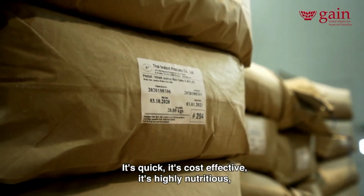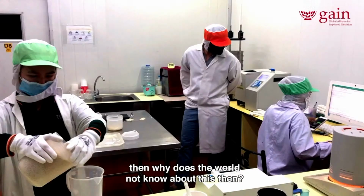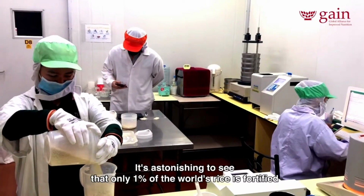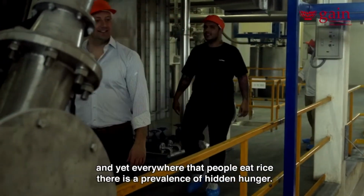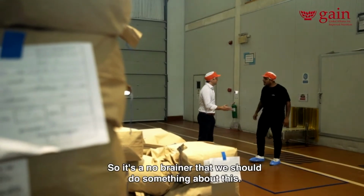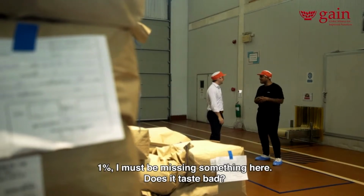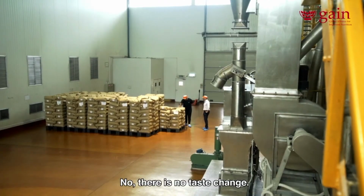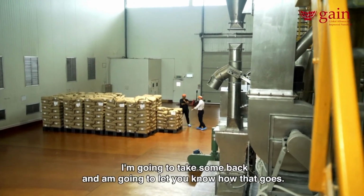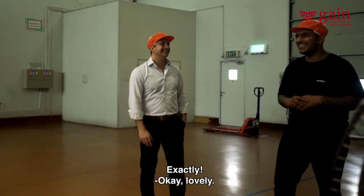It's quick, it's cost effective, it's highly nutritious. Then why does the world not know about this? You're exactly right. It's astonishing to see that only 1% of the world's rice is fortified, and yet everywhere where people eat rice is the prevalence of hidden hunger. So it's a no-brainer that we should do something about this. 1%, I must be missing something here. Does it taste bad? No, actually, there's no taste change. But you're the chef. I'm going to take some back and I'm going to let you know how that goes. Exactly. Okay, lovely.